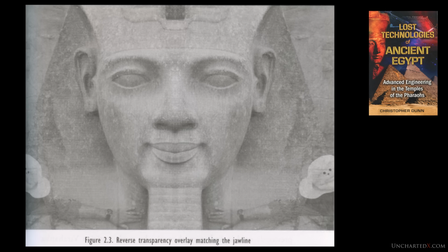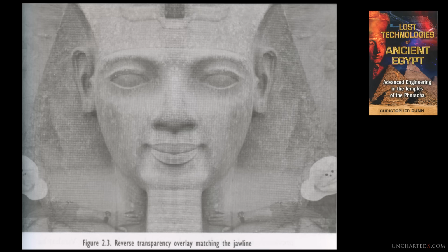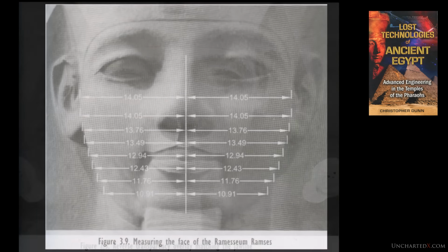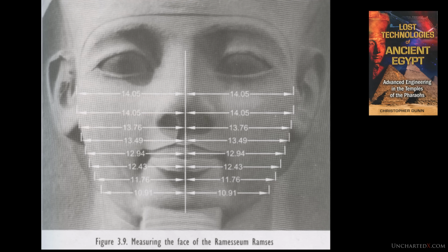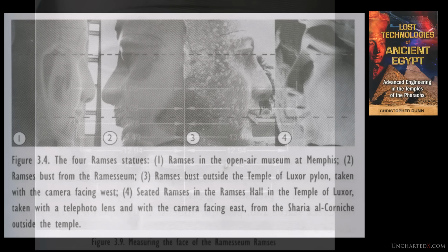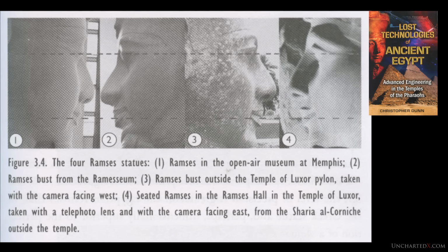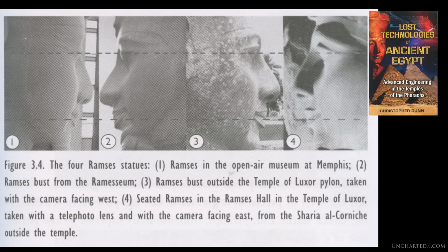By doing the same experiment of reversing a photograph and overlaying it transparently onto the centerline of the original, we can see this symmetry in action. Centerline measurements back up this observation, and what is even more astonishing is that this was repeated time and again across multiple statues. Just look at the consistent profile ratio shown here between the eyes and the mouth across multiple statues. How could these have been made?